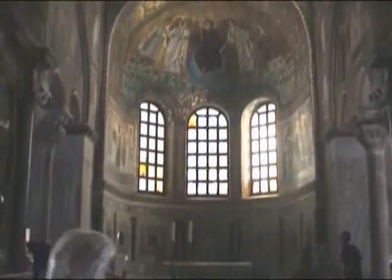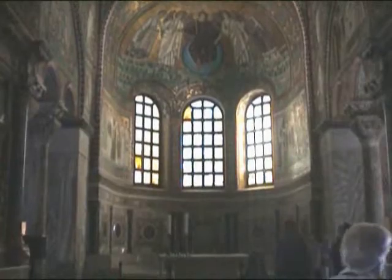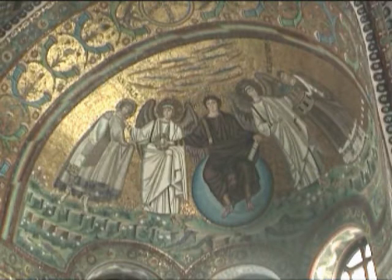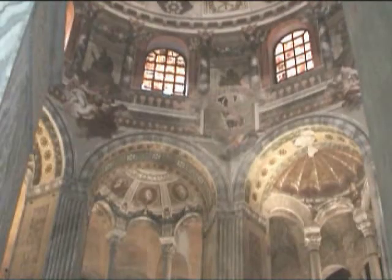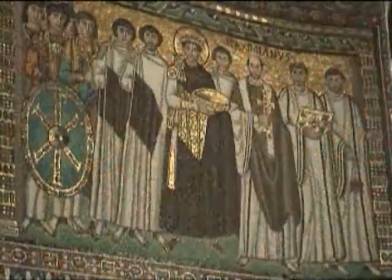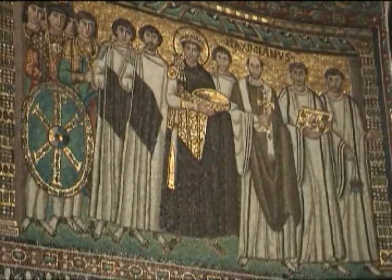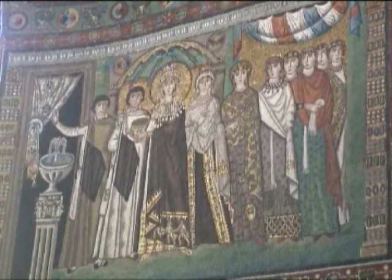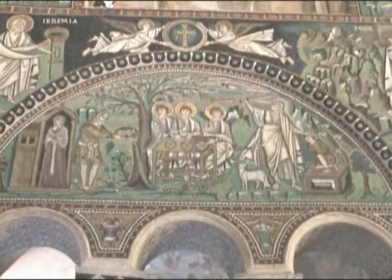Represented in the mosaics are Christ standing between San Vitale and Bishop Ecclesias, who initiated the building, the Paschal Lamb on the roof of the Presbytery, Emperor Justinian and his court, Queen Theodora and her court, and scenes from the Bible.